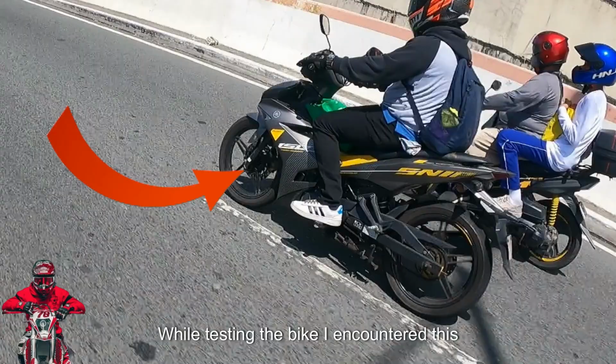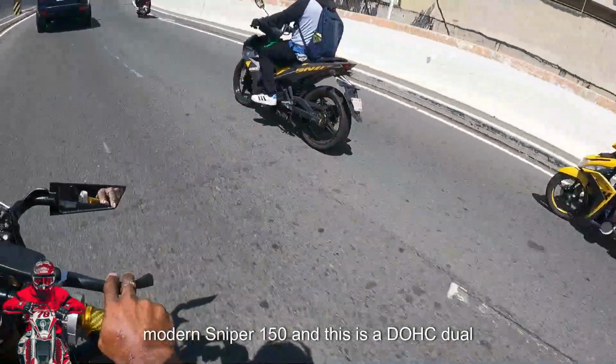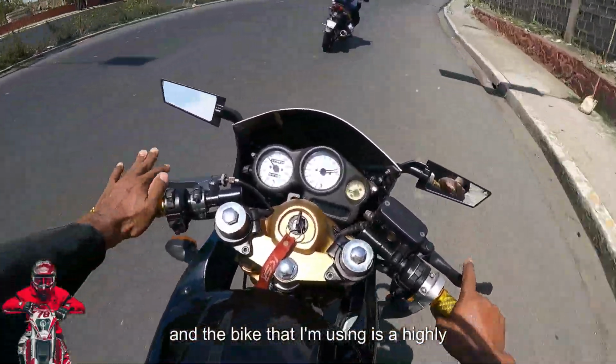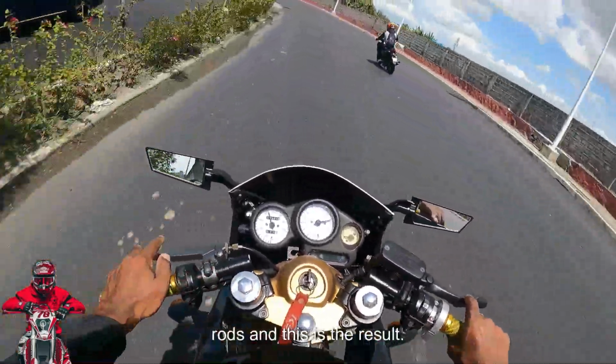Testing the bike, I encountered this modern Sniper 150, and this is a DOHC, dual overhead cam bike with four valves. And the bike that I'm using is a highly modified Motorstar Z200 with two valves and push rods, and this is the result.